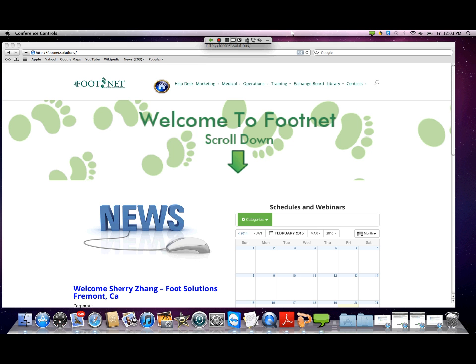Clearly the look is quite different, the navigation is quite different, and before we get too far into that, I want to just talk for a minute about gaining access to the Footnet from your respective locations. When you log on to the Footnet for the first time from your computer, whether it's at your store or your laptop or your tablet or whatever you happen to be using, you're going to want to enter into your URL line up here the URL footnet.solutions. You don't even have to enter any wwws or HTTPs.